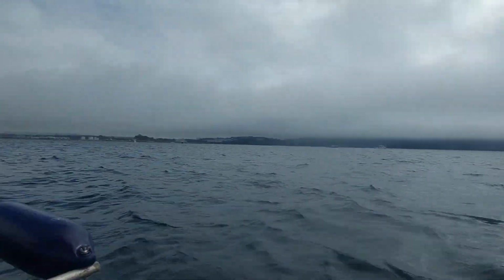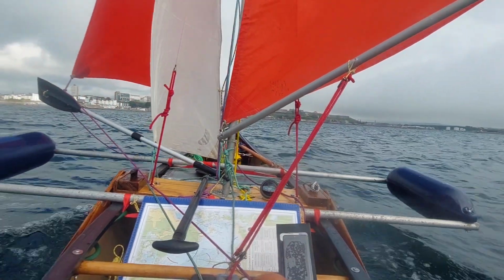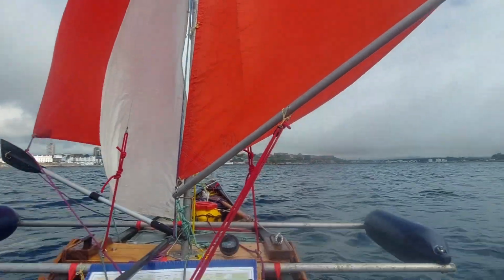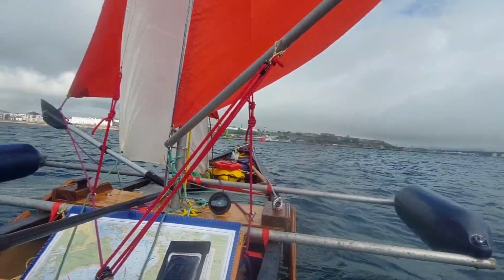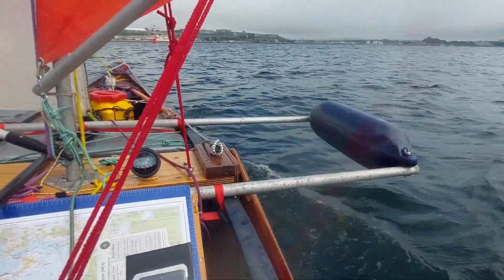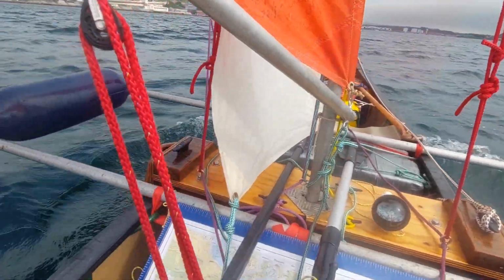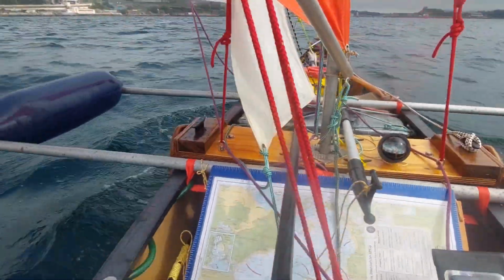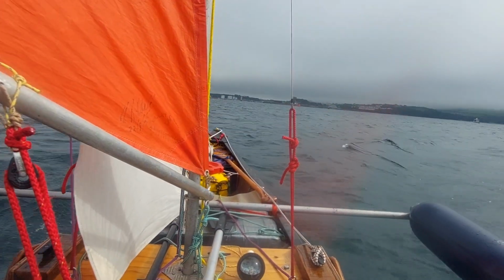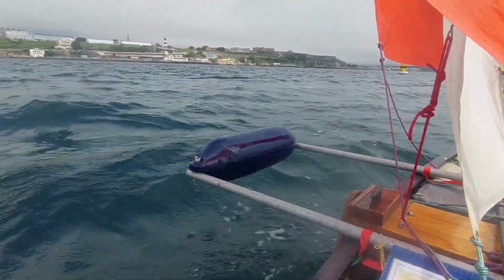This is really good. Perfect weather. Just coming up on the channel marker. In fact, now would be a good time. I'll do it now. So, changed course and on a beam reach now, just heading straight over to the Cattewater, hopefully. That's the plan. But it's good.